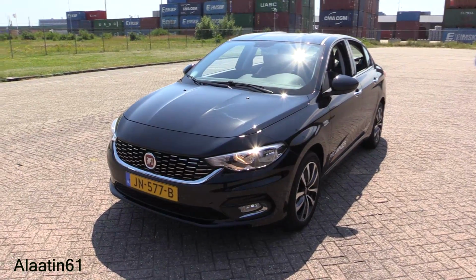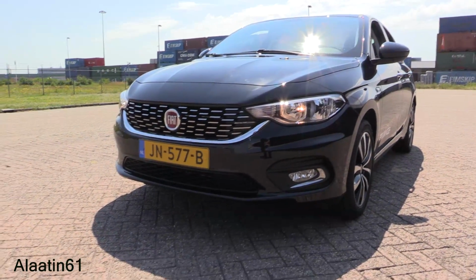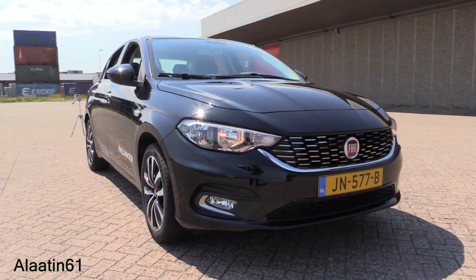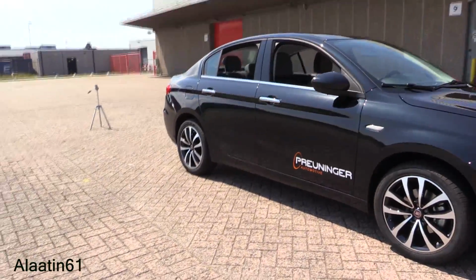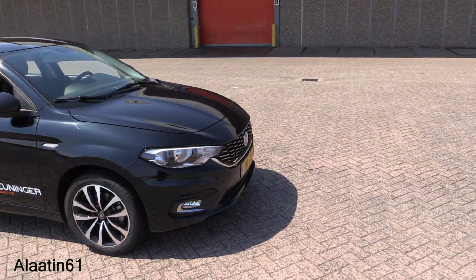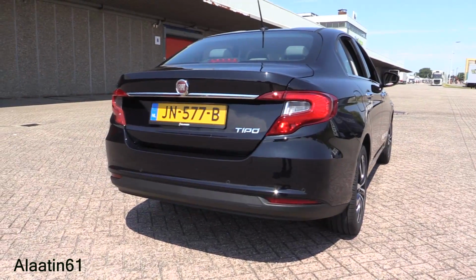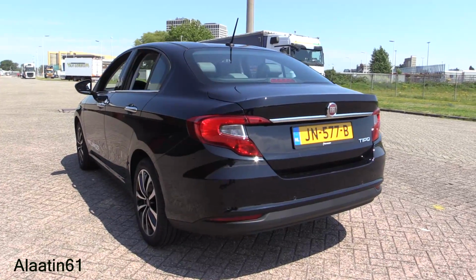This Fiat Tipo has 95 horsepower. This is a 1.4. It produces 127 newton meters of torque. 0 to 62 in 11.5 seconds. Top speed is 185 kilometers per hour. That's about 120 miles per hour. It has a 6-speed manual transmission. The engine is a 1.4 4-cylinder petrol engine.